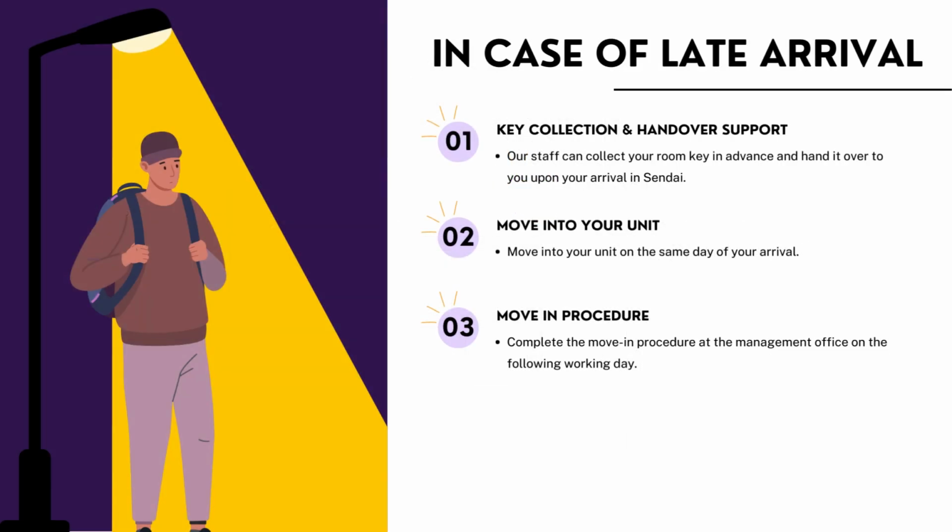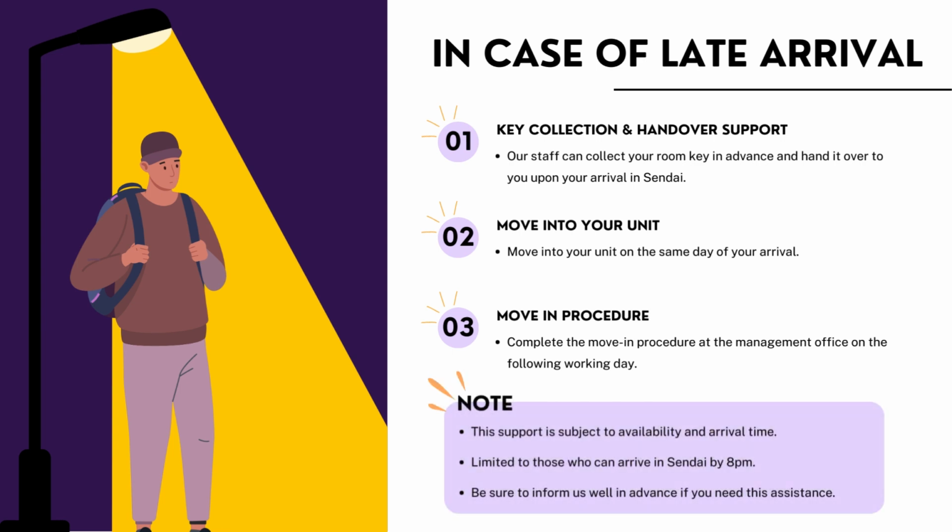If you anticipate arriving in Sendai late, our support team can assist you in collecting your room key in advance and handing it over to you at Sendai Airport or Sendai Station after your arrival. This way, you will still be able to move into your room right after arrival. However, please remember to complete your move-in process at the management office the following day. Please note that this assistance is subject to availability and arrival time. If you need our assistance with this, please be sure to inform us well in advance to allow us to make the necessary arrangements.